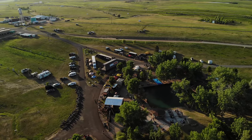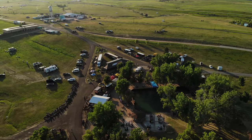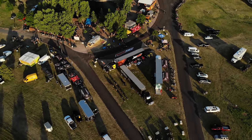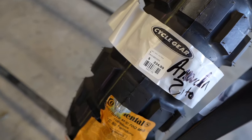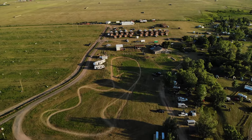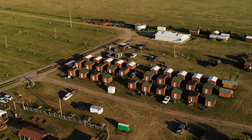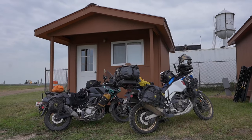2023 was the third annual Get On ADV Fest in Sturgis, South Dakota, presented by RevZilla. Base camp at the Buffalo Chip includes industry vendors, a full cycle gear shop so you can purchase tires on site, OEM demo rides, training, showers, tent camping, RV parking, and cabins for rent. RevZilla very kindly gave us a cabin to stay in this year.